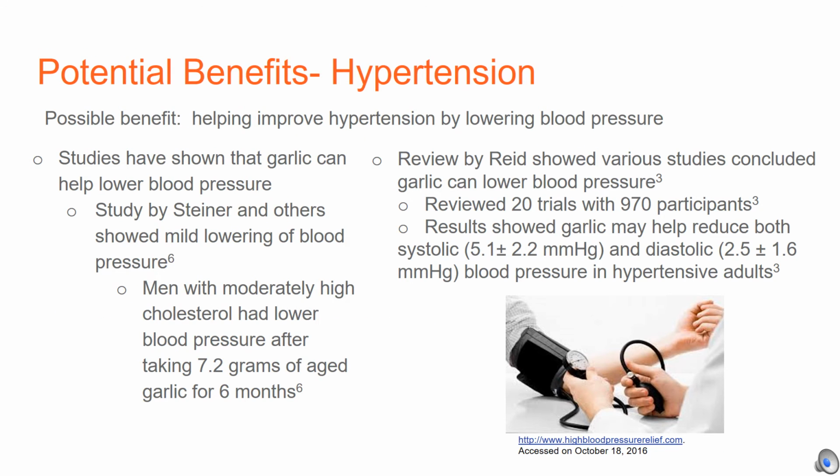One possible health benefit of garlic supplementation is reducing blood pressure associated with hypertension. A study by Steiner and others showed that when men with moderately high cholesterol consumed 7.2 grams of aged garlic for 6 months, their blood pressure was lowered. Although an older study, it does allude to potential benefits for lowering blood pressure. In addition, a review of 20 trials with 970 participants by Reed showed that garlic supplementation may somewhat help to reduce systolic and diastolic blood pressure in hypertensive adults.